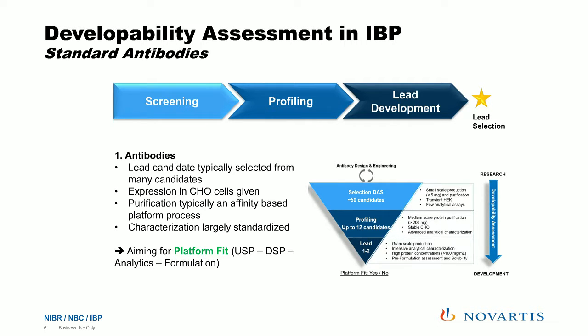And the importance here, due to the strong knowledge that we do have around our antibodies, is that we are not only assessing whether the molecules are suitable, but we are really trying to drive them into a platform fit, meaning that the later processes from upstream through downstream processing, analytical characterization, and also the formulation do fit into our platform to really be efficient and fast throughout the development process. On the right-hand side of this slide, you see this funnel that I was just mentioning.